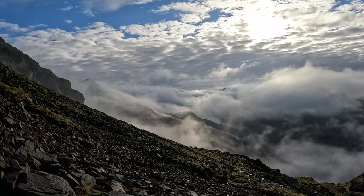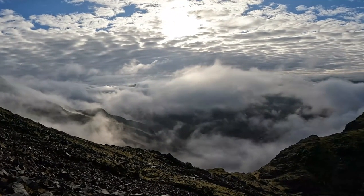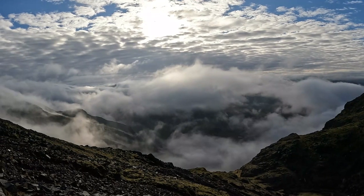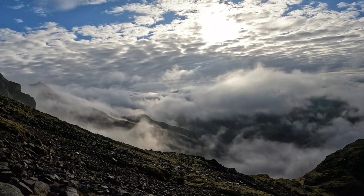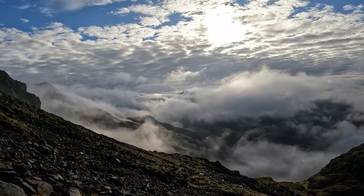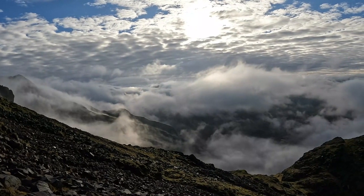Look at the conditions now. It's just cloud everywhere. I've not really seen a fog bow yet or anything. That's incredible though. Could be in the Himalayas.